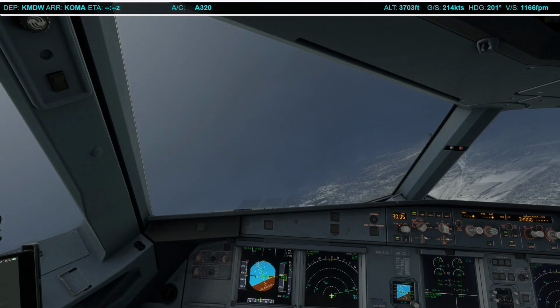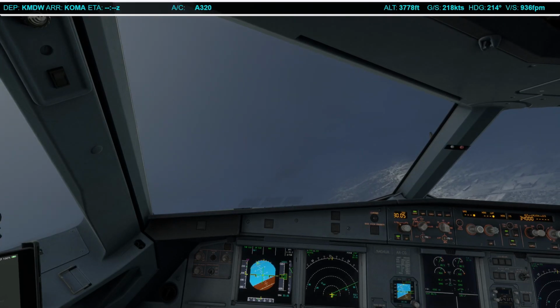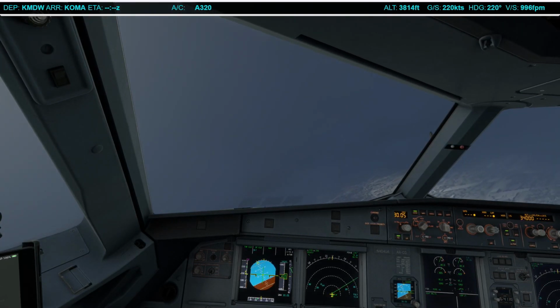Flaps up. Disengage the ground spoilers. Perfect. Speeding up beautifully.